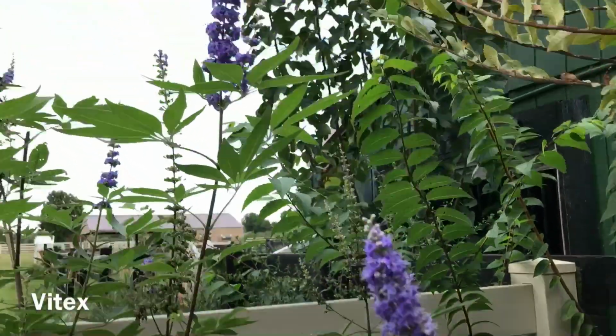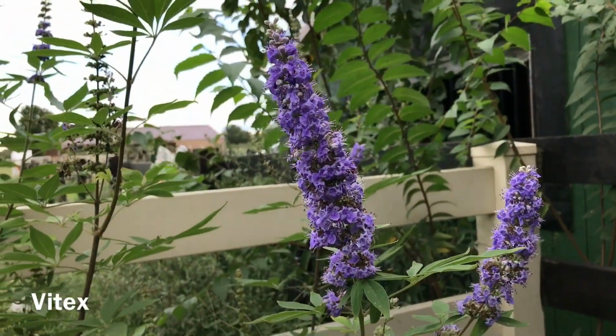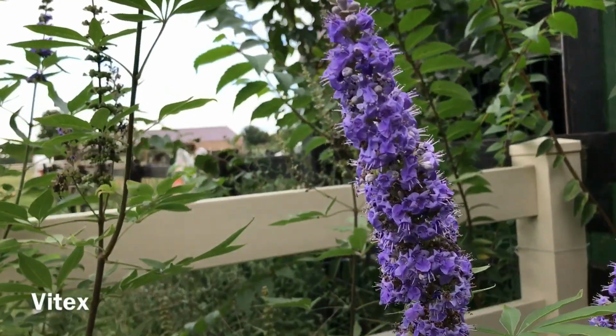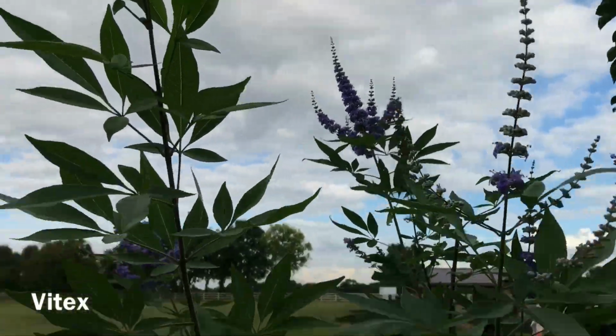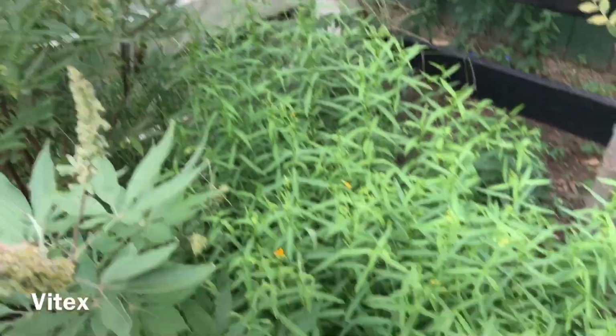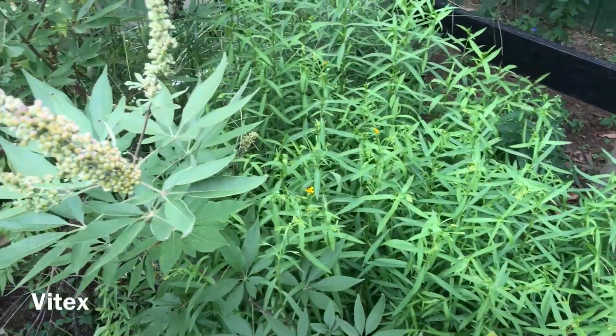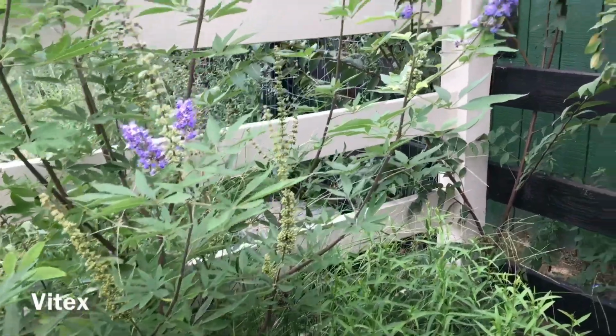This one is a Vitex or chaste tree. This is a super prolific bloomer. It's heat and drought tolerant. And it can be pruned as a bush or pruned up as a tree, which is really nice. They're a really fast grower. They self-seed, and they just have the most beautiful bluish purple blooms, and it never stops blooming from spring all the way until the first frost.